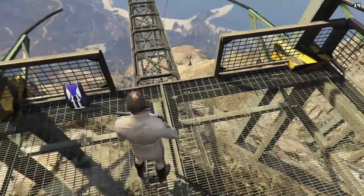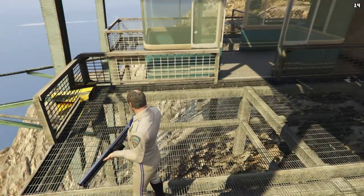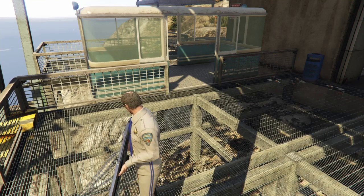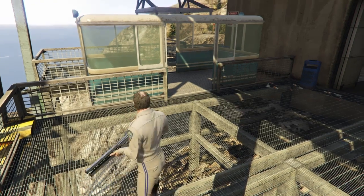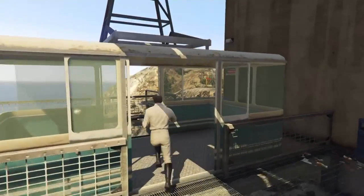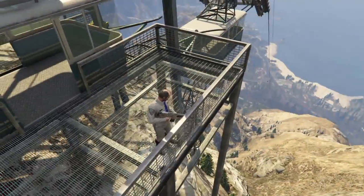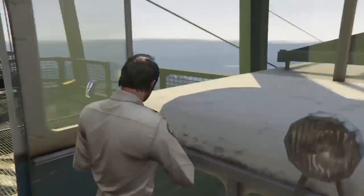Now when you take the parachute and jump off on the tram, why do the stars remain when you land on the tram? Why does the tram stop? Why does it need to stop? Why doesn't it carry on? It's not a big load of graphical power to make it carry on. It does take a fair bit because of the graphics, the surrounding area.